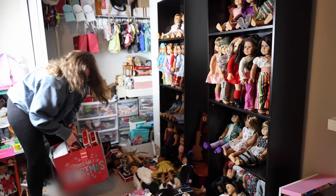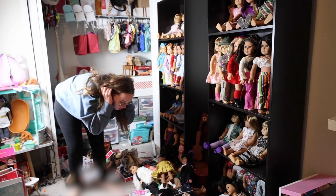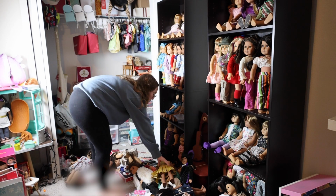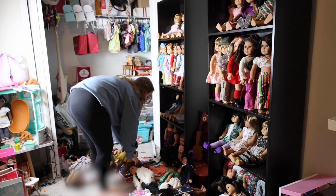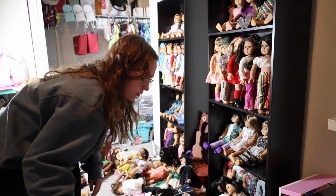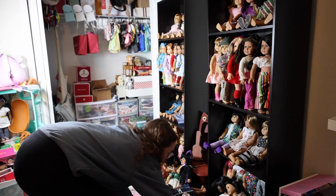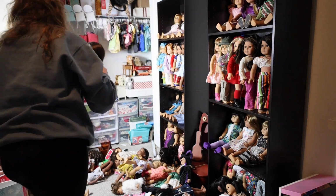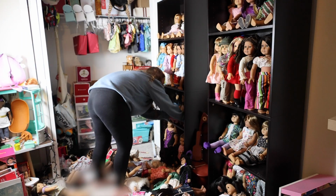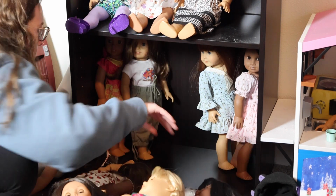As you can tell, this room was just really overwhelming. I almost didn't really know where to start, but I thought the multiple piles of dolls everywhere would have been a good place to start, so that's what I'm doing here. I'm going through and sorting all of the dolls, kind of. At least I think that's what I'm doing. I'm going through and trying to sort out all of my Girl of the Years, Truly Me's, dolls that need to be changed out of holiday attire because that's how long it's been since I've cleaned this room.